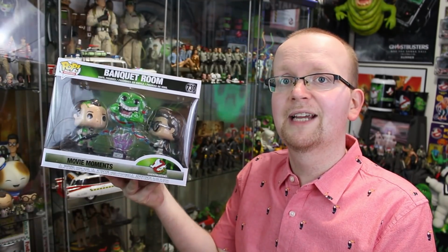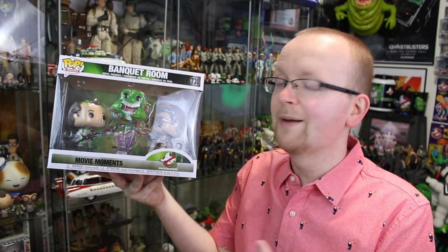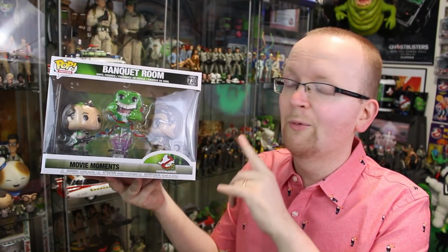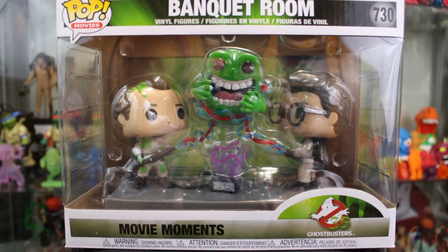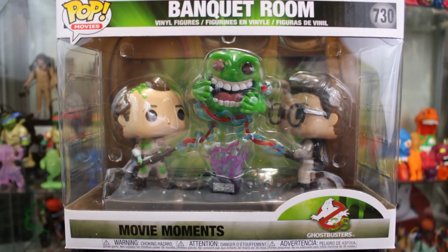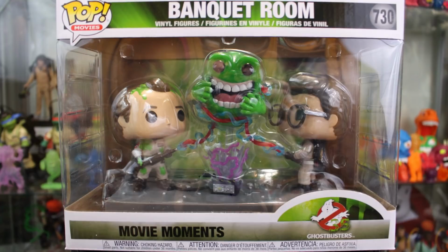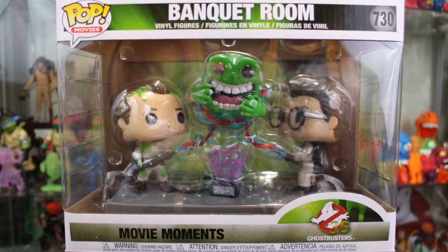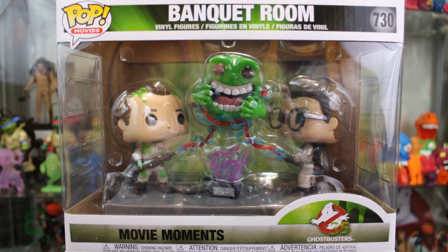But back to the topic at hand. Today we're taking once again a look at the brand new Ghostbusters Banquet Room set, as well as, in a second, the Dr. Peter Venkman and the Ghostbusters Firehouse headquarters. But I've got the Movie Moments Banquet Room one right in my hand, so let's start with this one. Taking a look at the front of the packaging, yes, this certainly recreates the classic Slimer bus scene at the Sedgwick Hotel in the original Ghostbusters film.